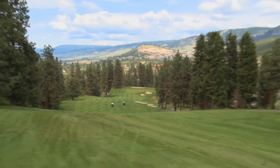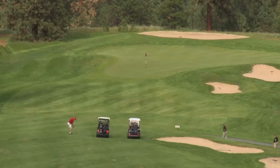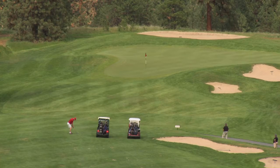Gallagher's Canyon tests all of your shots. There's dog legs right, there's dog legs to the left. A lot of trees. We don't have a lot of hazards, but with the surrounding community, you've got to be accurate. A lot of uneven lies. So one specific player won't dominate this golf course. It takes a little bit of all of your game to succeed out here.